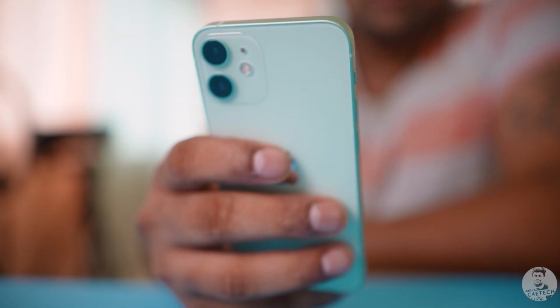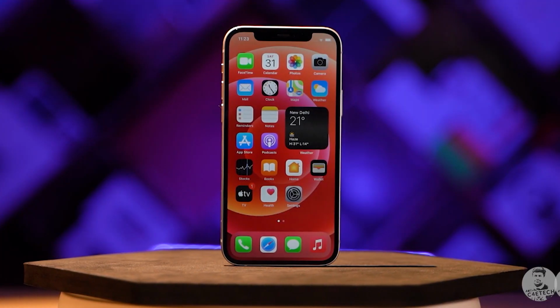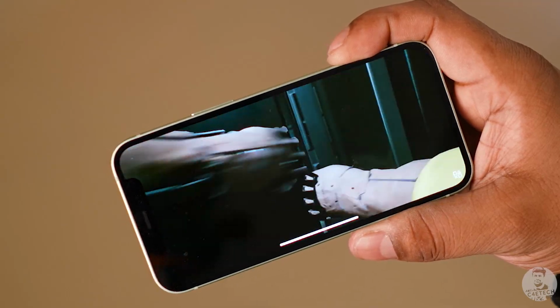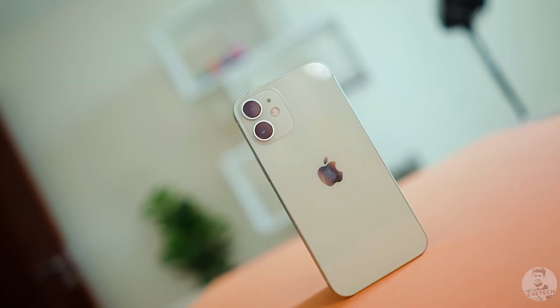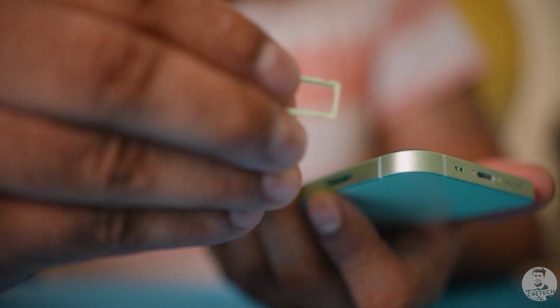It's perfectly manageable for a day of light to moderate use. To give you some perspective, if you're someone who'd get, say, 5 hours of screen on time on an iPhone 12, you get 4.5 on this. So with that being manageable, I decided to just enjoy my time with the 12 mini. I actually committed to using this phone as my secondary for the year, so I even ended up converting my Etisalat SIM into an eSIM.